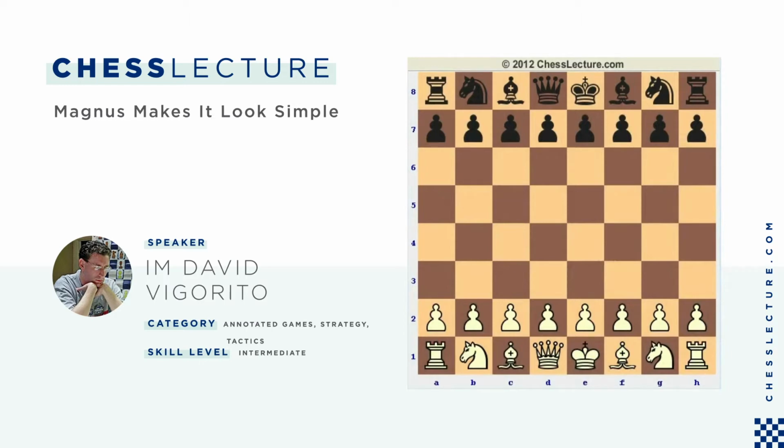Today we are going to be looking at a game where Magnus Carlsen, the world's number one, brings down world champion Viswanathan Anand rather easily in a quiet opening. And this, I think, is the first game that Carlsen actually beat Anand in a normal classical time control. I think he's beaten him in some faster time controls.